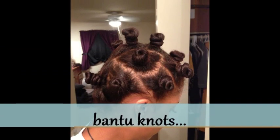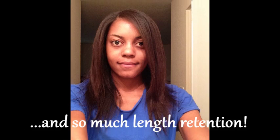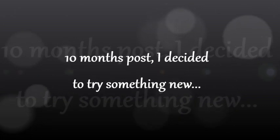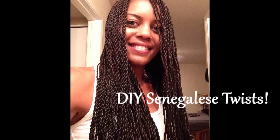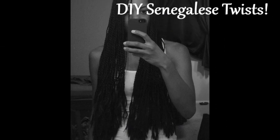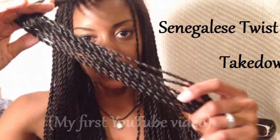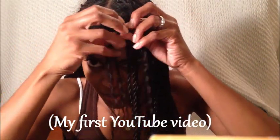Bantu knots were our second favorite protective styling. I really like the way that looks. And it's a little less time consuming. But I love the length retention I've got from my healthy hair journey, and now that it's turned into a transition, I've been doing other things. I wanted to get to 1 year without cutting it off, and so I decided to do a Senegalese twist because I was really frustrated with the way my hair looked. The two textures were driving me nuts, so I decided I'll put it away and hide it for a little bit. And I made my first YouTube video, which you guys are probably familiar with, my takedown.